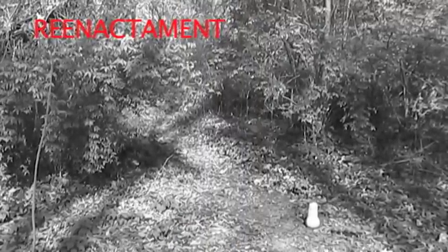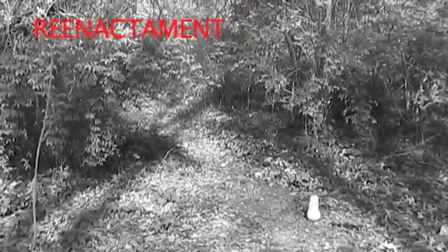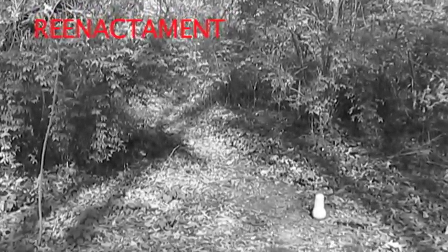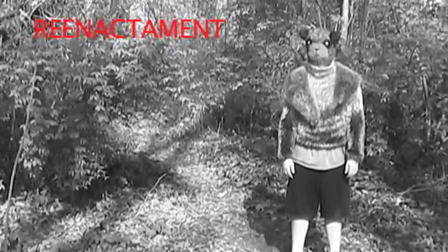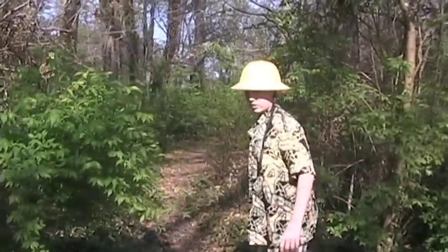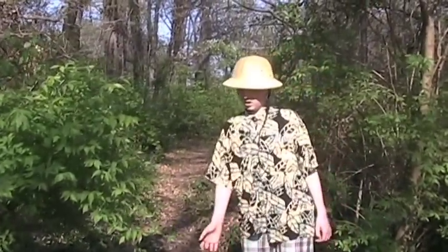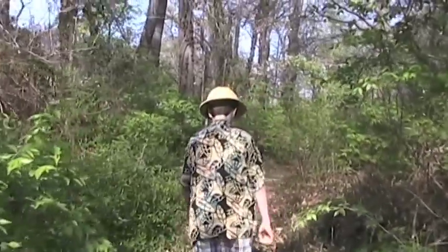The bear gourd gets really big and red. And then finally it bursts open and the fully grown bear comes out of it. Okay, so let's go check out the next phase.